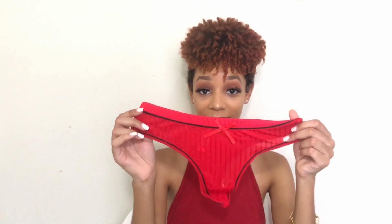So I got it in black, I got it in red, I got it in white, and I got it in this greenish mint green looking color. So yeah, I just thought these were really cute, and why not? It was like $7. I'll put the prices on the screen for everything as well.